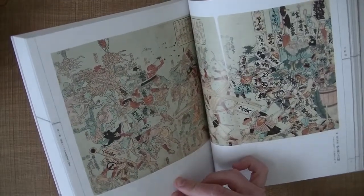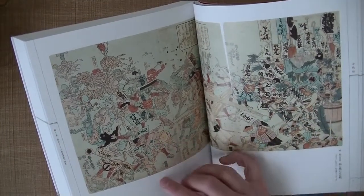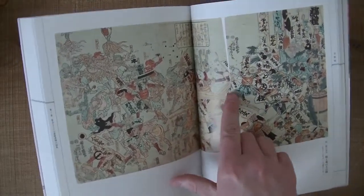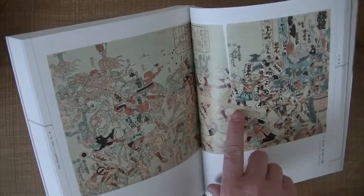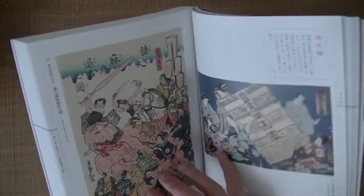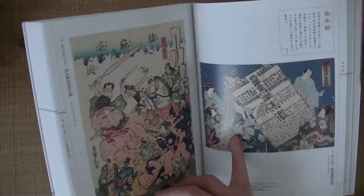These people fighting monsters or ghosts. This is possibly Setsubun, which is an event that's still held today on I think February 2nd, or maybe it changes each year, so only February 2nd this year. But people throw beans in their house to kind of drive out devils and bring good luck. Somebody with spots, possibly a depiction of fighting a demon that causes disease.